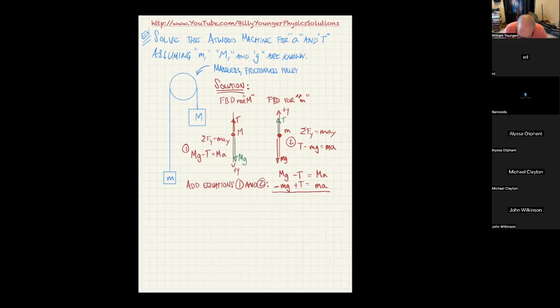So I'm going to say (M minus little m) g is equal to, similarly on the right hand side, big M A and little m A both have an A in it. So I'm going to say (M plus little m) times A for the right hand side. Now I can easily solve for the acceleration and I get A is equal to (M minus m) over (M plus m), all that times g.